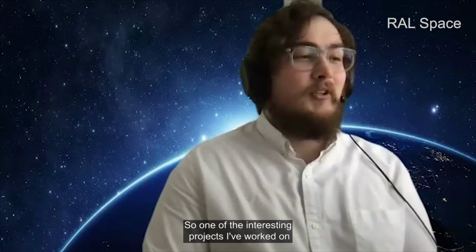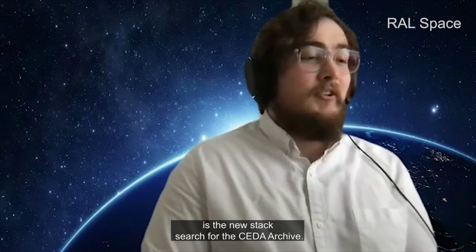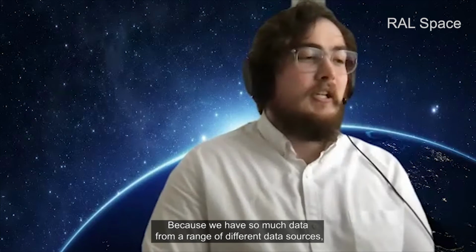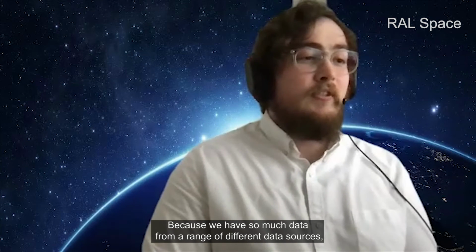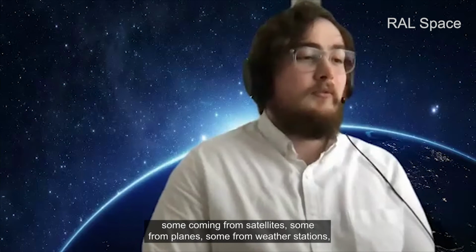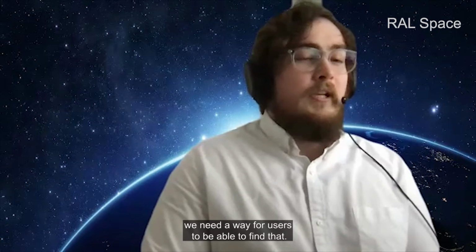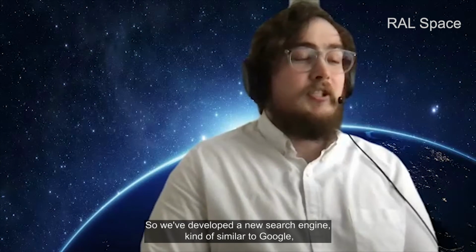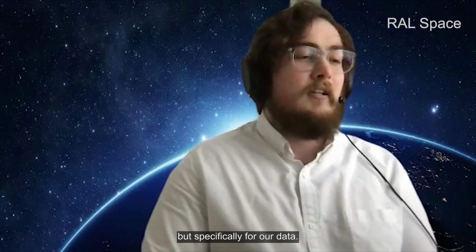So one of the interesting projects I've worked on is the new stack search for the CEDA archive. Because we have so much data from a range of different data sources, some coming from satellites, some from planes, some from weather stations, we need a way for users to be able to find that. So we've developed a new search engine, kind of similar to Google, but specifically for our data.